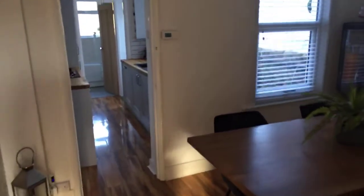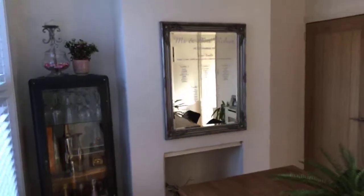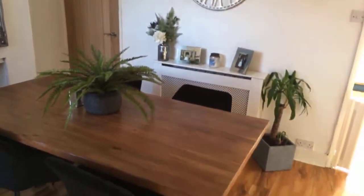So you've got an inner hall here, and there's the stairs that lead up to the two bedrooms, which obviously are either side there, but we'll go up there in just a moment. So into the dining room, which is a nice size. You have an understairs storage cupboard there. But as you can see, plenty of room for a large table.